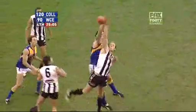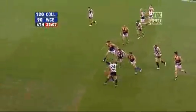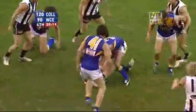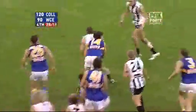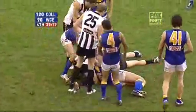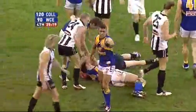Boundary throw in. Fraser gets it down. Kerr again over it. Seavey this time. Oh, he gave it to Kerr. Kerr somehow got the hand fever, gave it straight to O'Brien, who couldn't affect a handball. And we'll get the ball up.